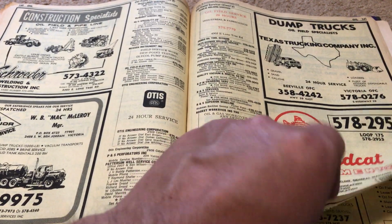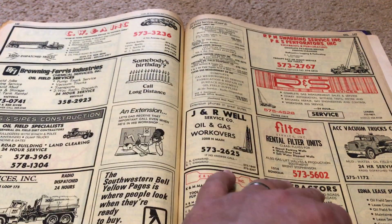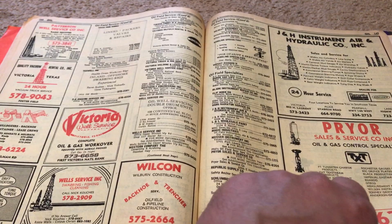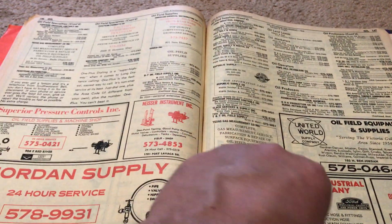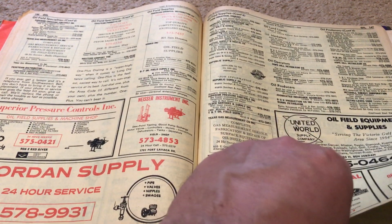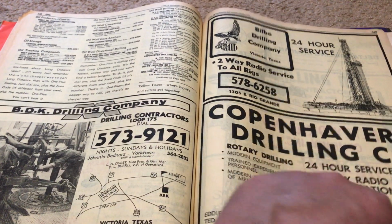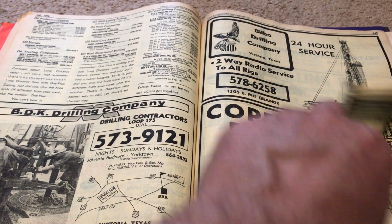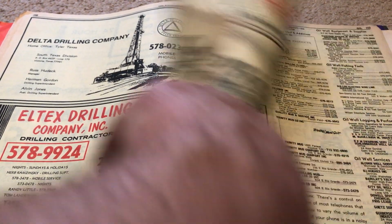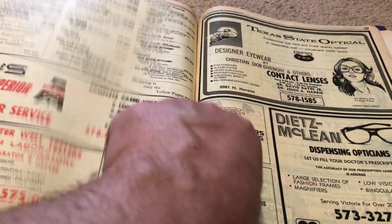Wildcat Equipment. Dump Trucks, Texas Trucking Company. Oil fields, all the oil stuff for the oil industry, where to buy your derricks, not dikes, derricks and drilling, and a lot of oil drilling companies.